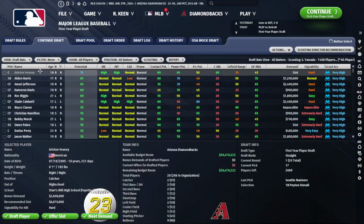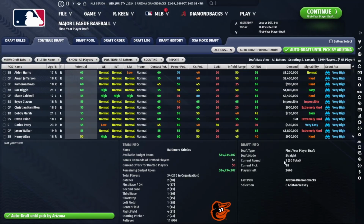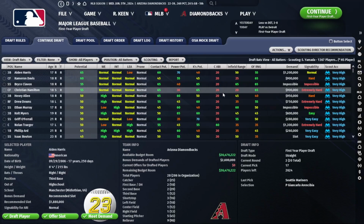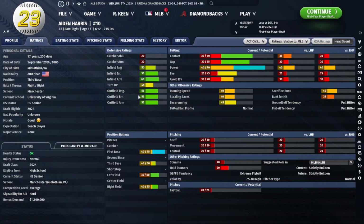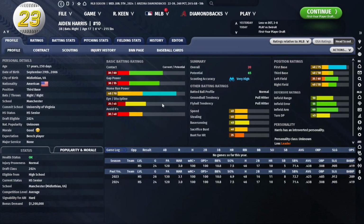I think we're just going to go with him, Ariston VC here. Draft a player, that was 17th overall. So let's move on to our next pick. Our scout thinks we should take here in the second round Aiden Davis, who is a power hitting third baseman. Can play some first base too, some corner outfield as well. He plays the corners. Low leader, that's what we know about him, but not the biggest demand. He does have some serious pop here.